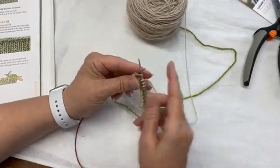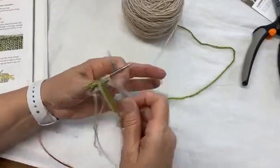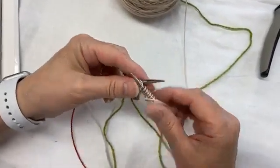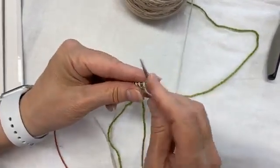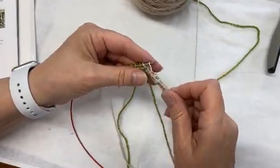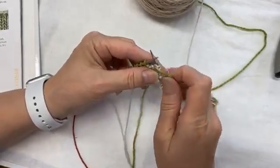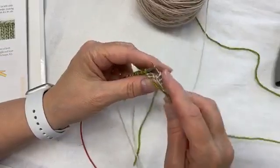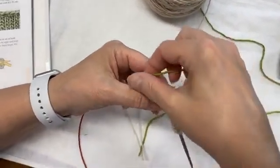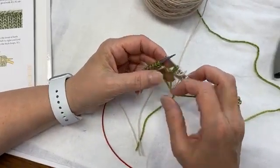So if I now come back, let's say now I come back to the green. I'm coming back to the green. If I want to start my green yarn here, and I just lift it up, watch what happens. I have a hole.